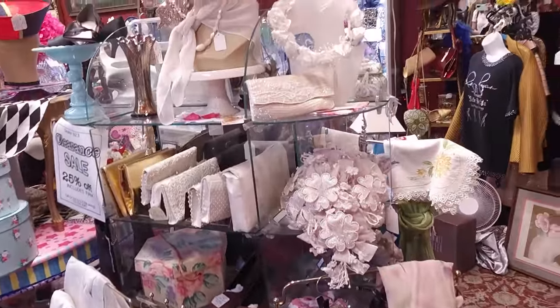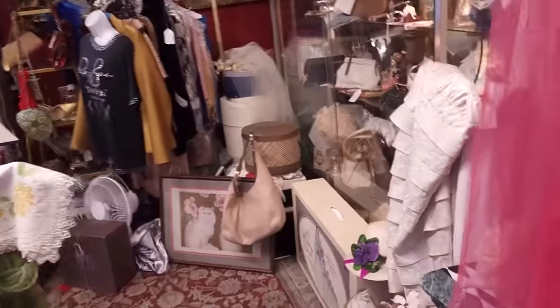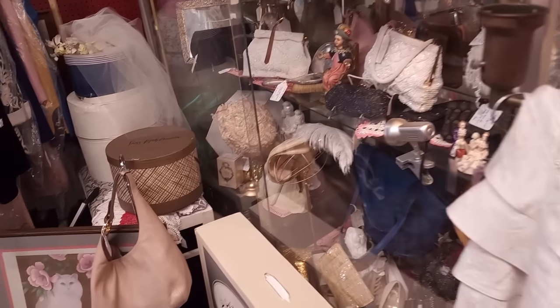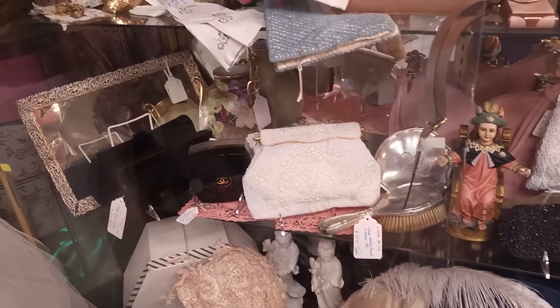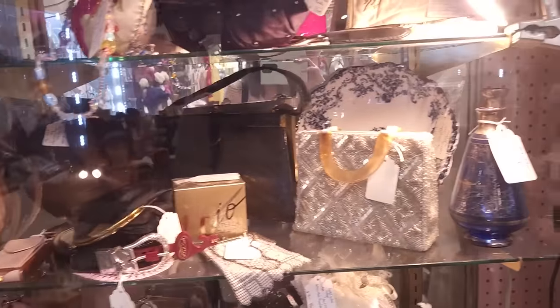Oh, I love the look of this booth, and it's just so feminine. It's very niched or niched, however you like to say it. I say niche. Many say niche. I'm okay with both.